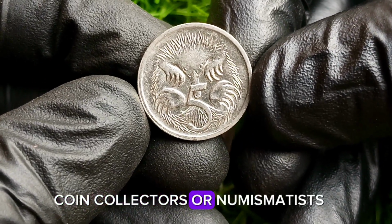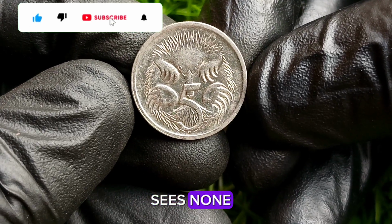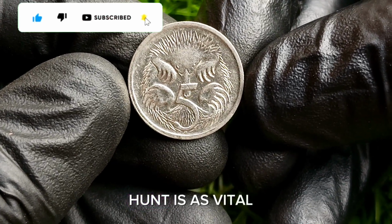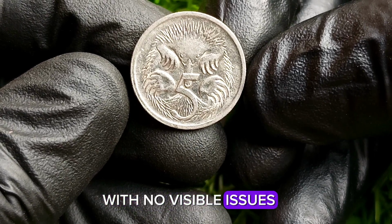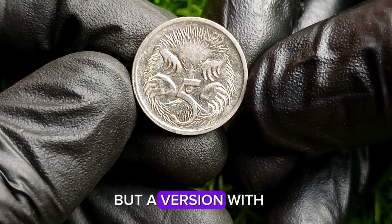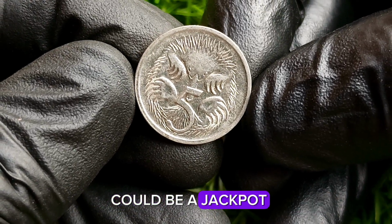Coin collectors, or numismatists, know that value often lies where the untrained eye sees none. For them, the thrill of the hunt is as vital as the payoff. A 1987 5-cent coin with no visible issues may be worth face value, but a version with a rotated die strike or an unintentional design variant could be a jackpot in disguise.